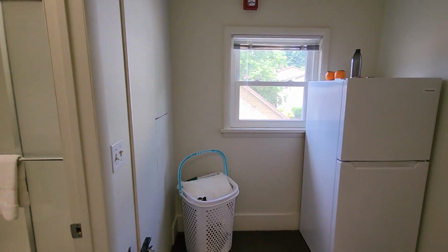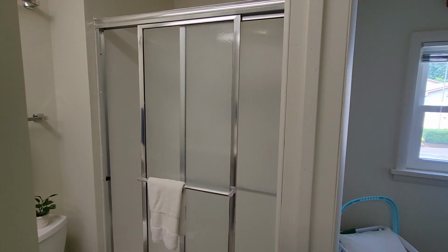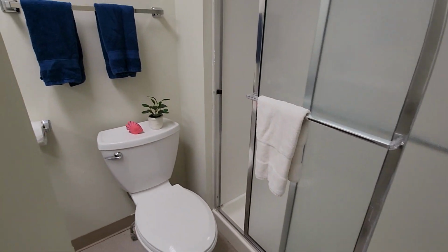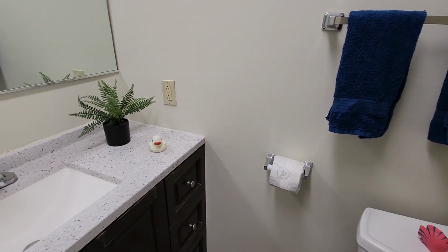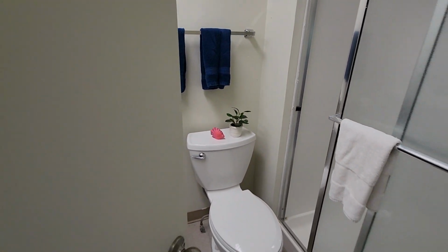And over on our left, we have the bathroom for this floor. Let's take a look. We have a standing shower in here, which is nice, and the toilet and the sink over on this side. So it's a full bathroom on this third floor for the use of the tenants.